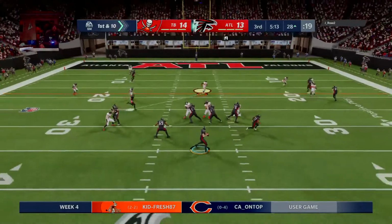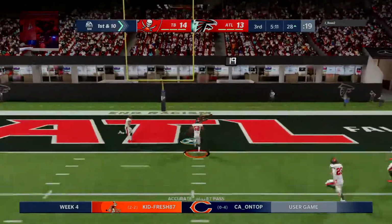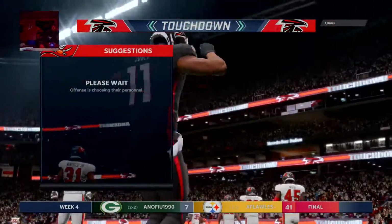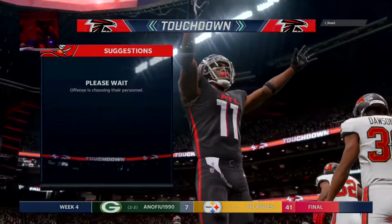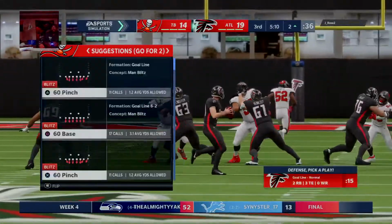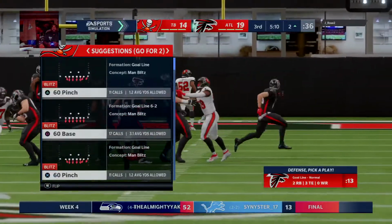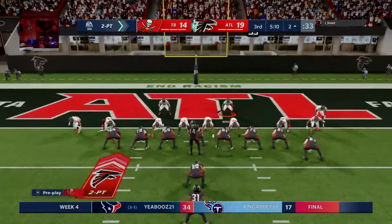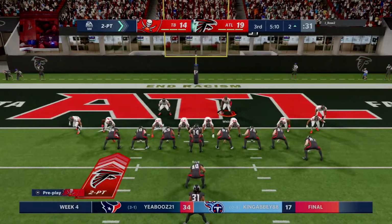Off the play fake. Boyd letting one go deep for the end zone. And he's got his star receiver. It's Jones for the Falcon touchdown. Julio Jones, his 3rd touchdown now on the year. And the Falcons have taken the lead.